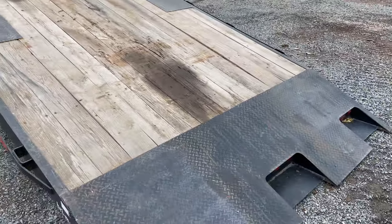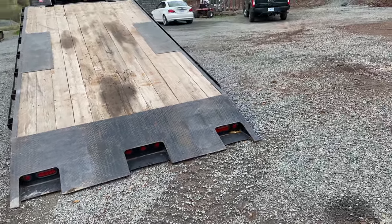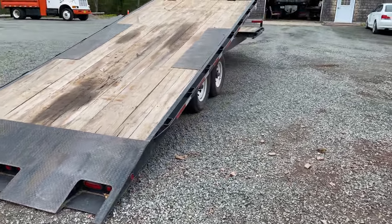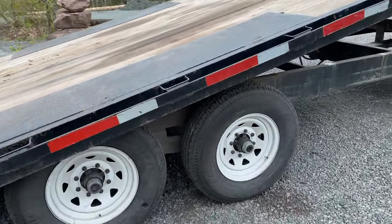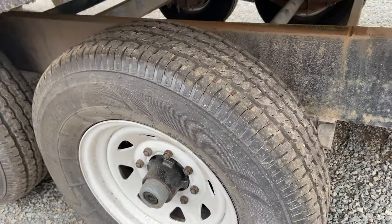I'm buying equipment trailers. It's not really heavy enough for what I need, so I'm going to be selling it here in a few weeks when my new trailer comes in. So I'm just putting it out there, see if anyone's interested. And some new tires. They got maybe 10 miles on them.